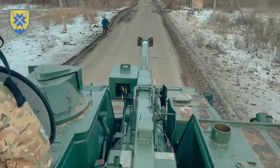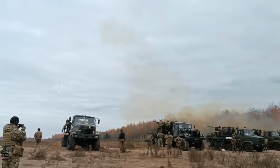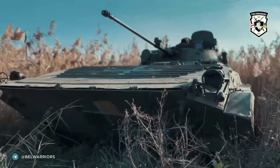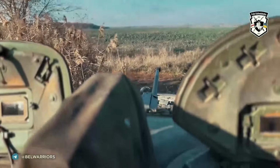In this video series, I will be taking a look at the motley assortment of heavy equipment that Ukraine has in service, where it all comes from, and what role it serves. I've already covered Ukraine's fleet of main battle tanks, and now we will turn our attention to their inventory of AIFVs, or infantry fighting vehicles.